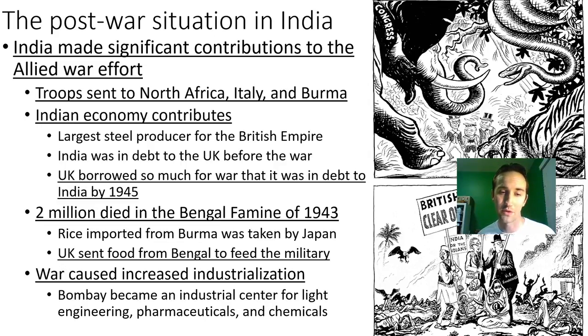And plus, they start to really stand on their own. The war caused a lot of increased industrialization. Bombay, or Mumbai, became an industrial center for light engineering, pharmaceuticals, and chemicals. So they're really starting to stand on their own. They can feed themselves. They're growing their own industries. England owes them money. So things are starting to really change.